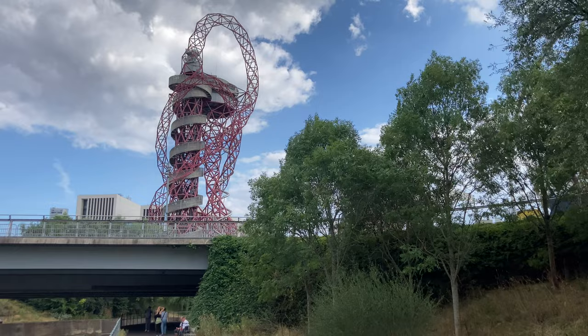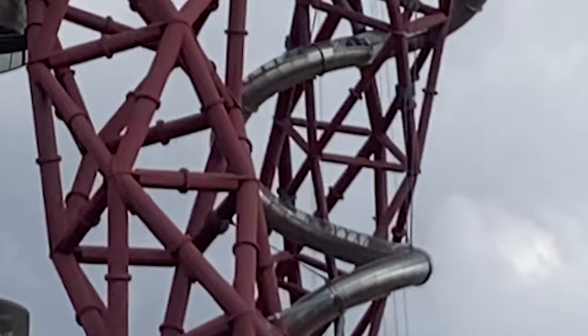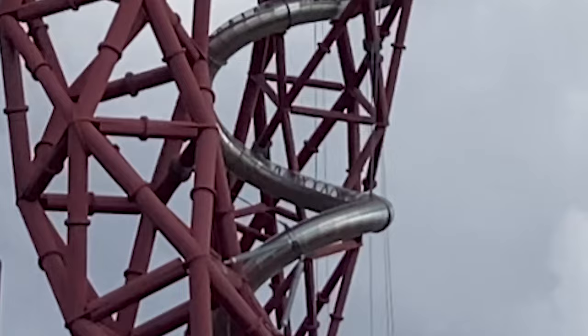I think it has, yes, you can just about see, if I zoom in on a bit of it, you can just about see it has a clear top, so you can see out when you're going down it. And a metallic base, and there's someone abseiling down there as well.